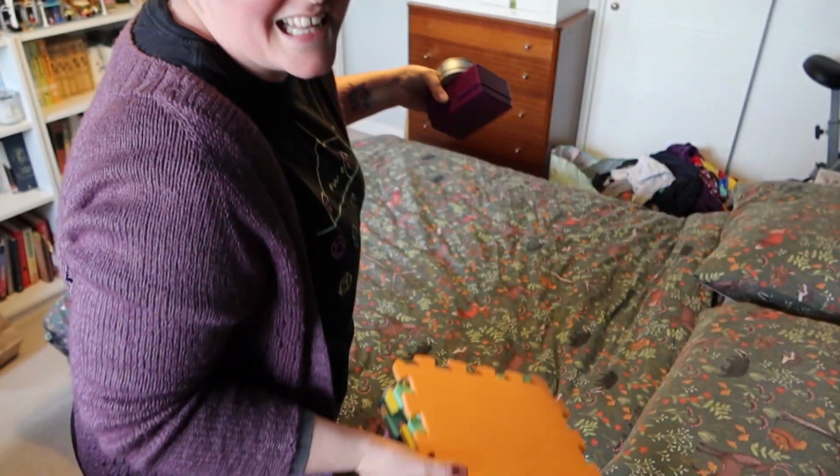Please ignore the giant pile of clean laundry. I haven't had a chance to put it away yet. It is clean though.